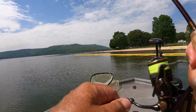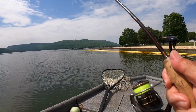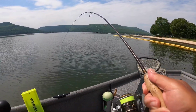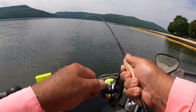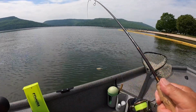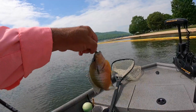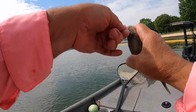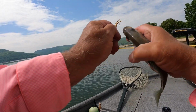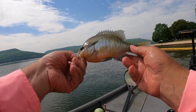Here we go. Here's some red breast. Yes, sir. Shoot, fire. What you talking about? Wow. Oh, yeah. Beautiful red breast. Wow, wow, wow. Beautiful fish. All right.